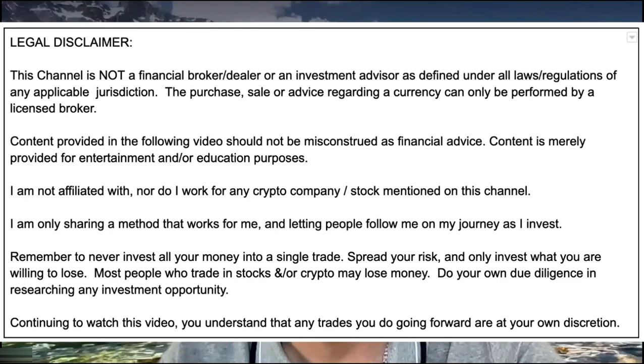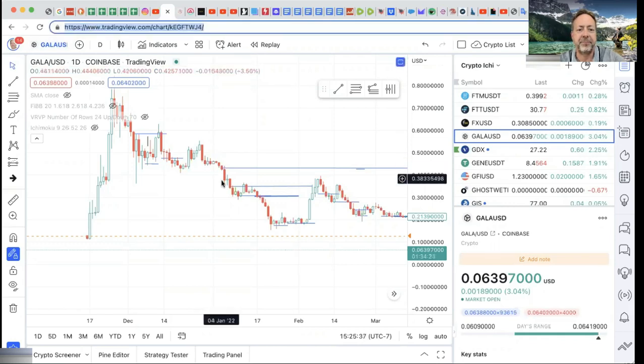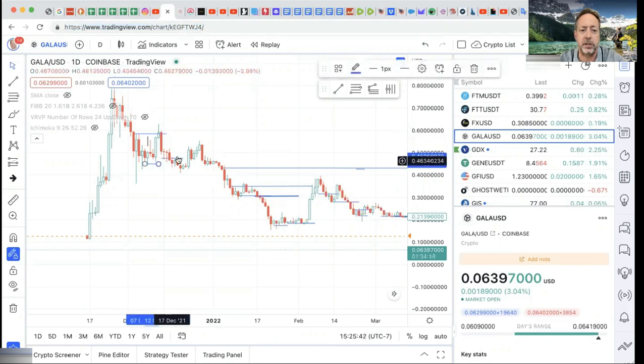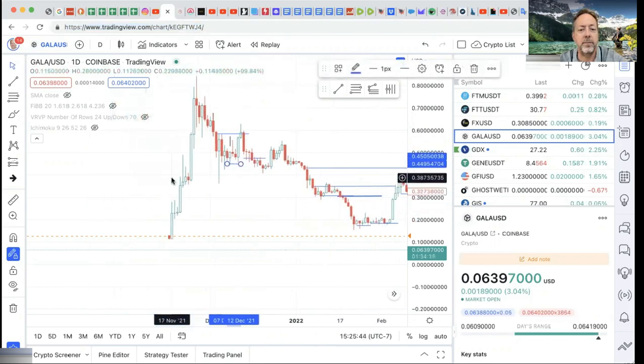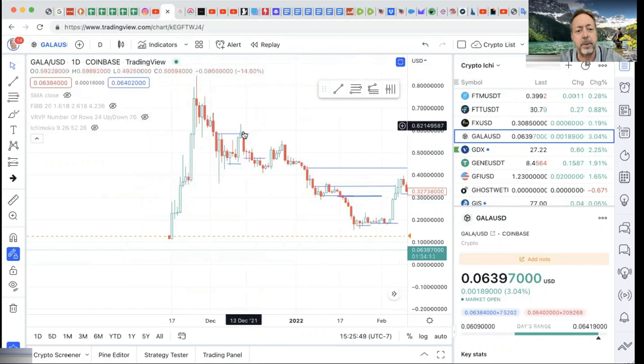Share screen. Here's GALA. I'm over on TradingView right there. That's what I use. Okay. So let me explain. For those of you guys that are new, I draw bases on charts, these little lines. And what happens is more often than not, when price action breaks those bases, it'll usually swing back up. So that lets me know where the dip is.